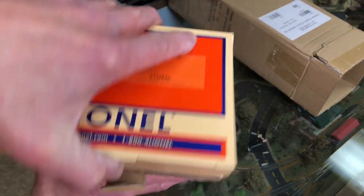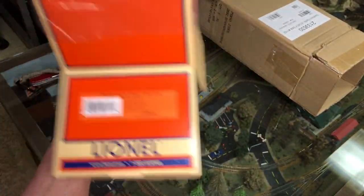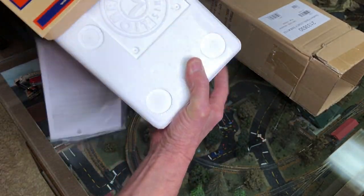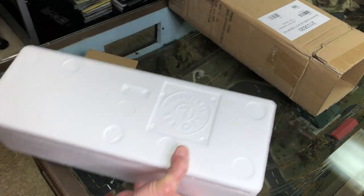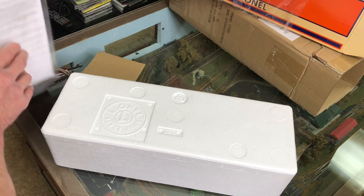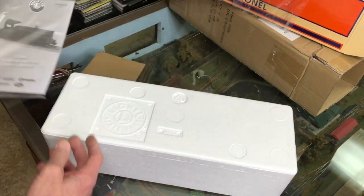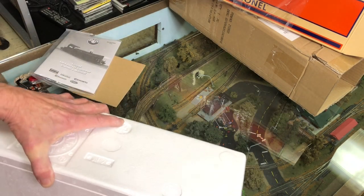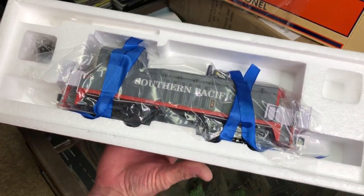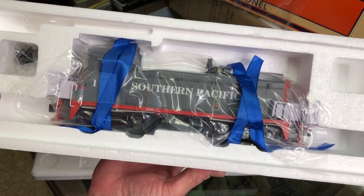So let's open it up. Okay, we have the styrofoam box like usual. And we'll knock it off like this and get it out. All right, there's the owner's manual. Cool. All right, there's the packaging. It's the owner's manual, SW8 diesel switcher. And we'll see. I hope it has gray trucks. It looks like it has the black trucks, just like it was advertised, so that's okay.